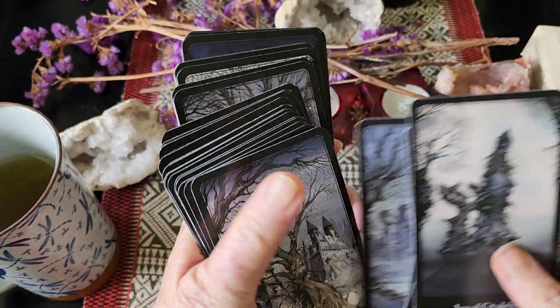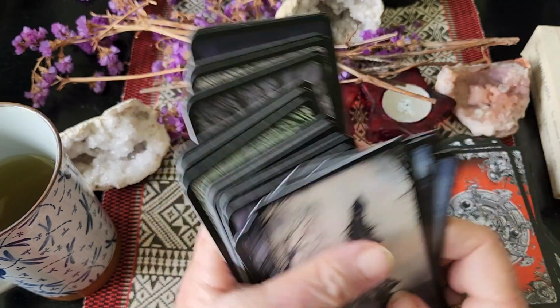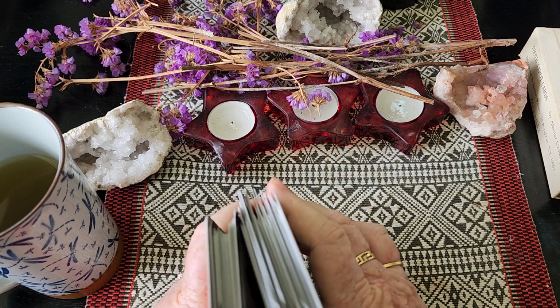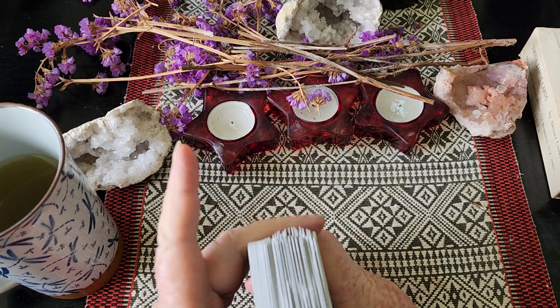So yep, that is my strangest deck. I have a few strange decks, but that one takes the cake. That's the strangest.